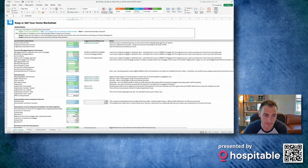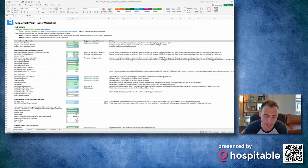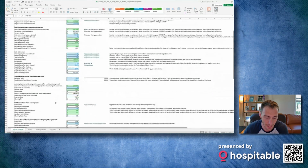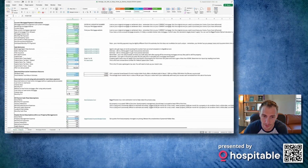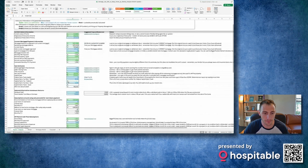So look, this is a beast of a spreadsheet. It is very complex. There are a large number of inputs that we have to put in here because it's a complex analysis to determine whether you should keep or sell your home. I've built this around 4 use cases.